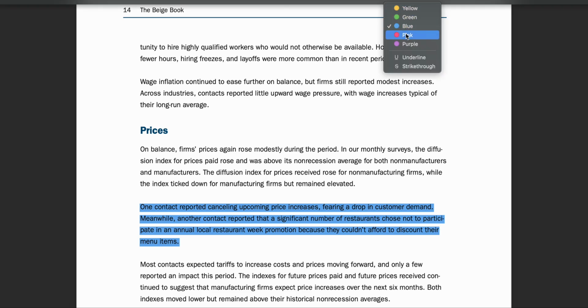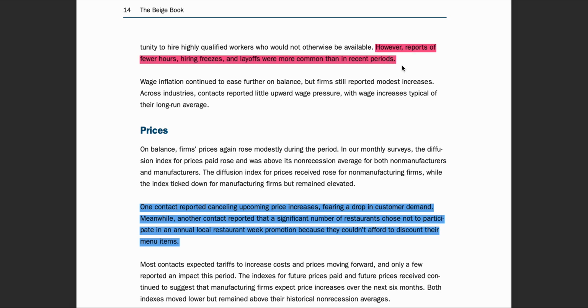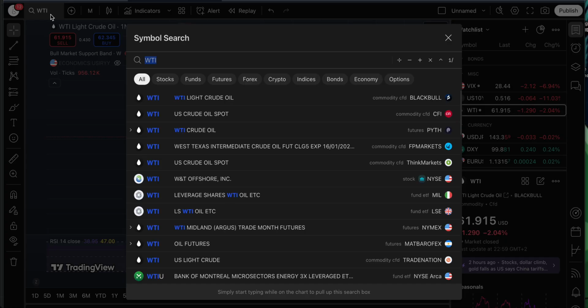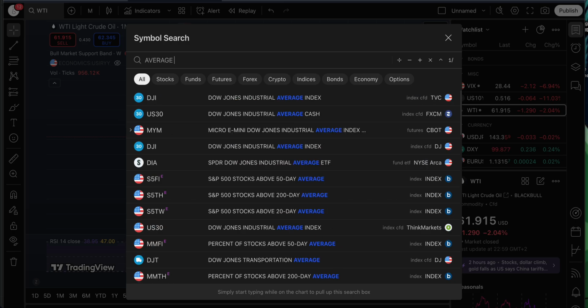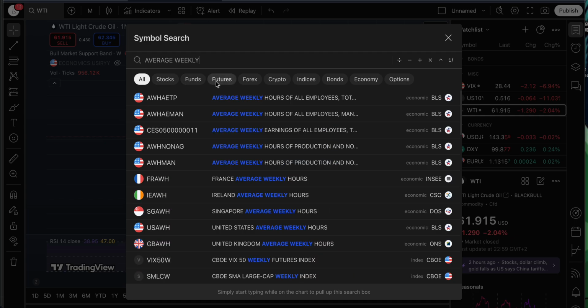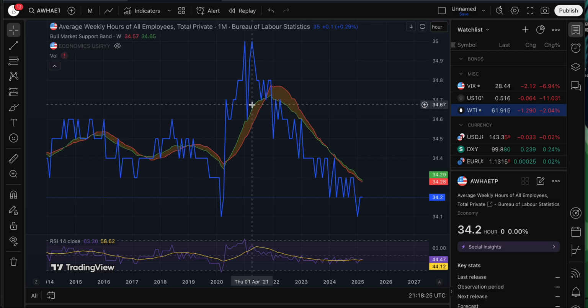Here, this really should be a highlighter. I forgot to highlight it. There continue to be reports of fewer hours, hiring freezes, and layoffs. I would put more emphasis on the fewer hours and hiring freezes, because that's what goes into the lead up. Right, the first clues that the economy is not doing too great is potentially the fact that you have average weekly hours. I always get mixed up. Right here.